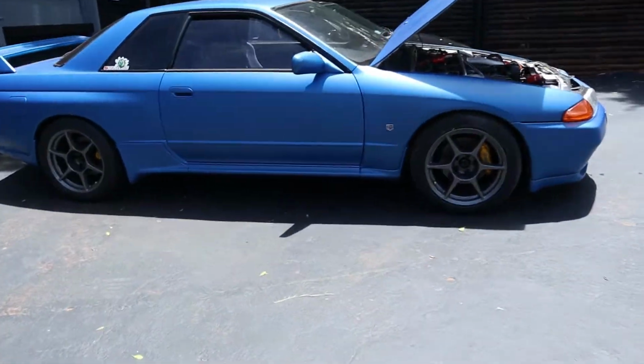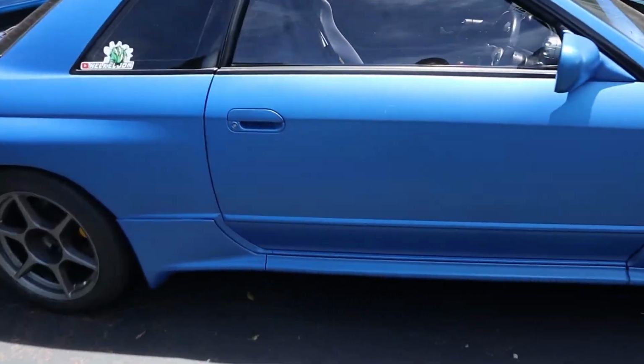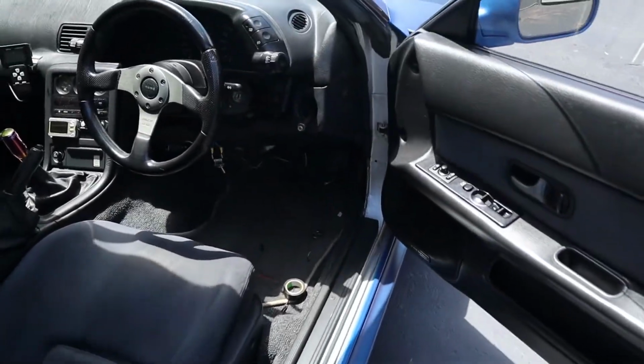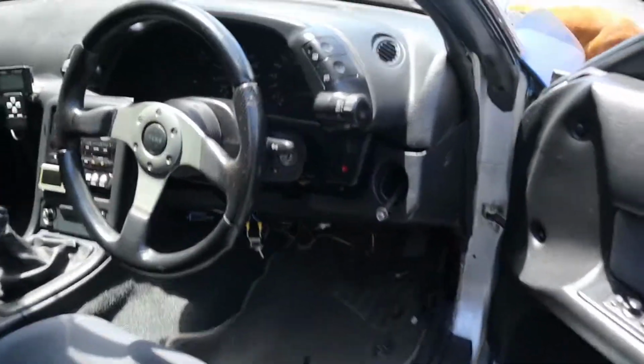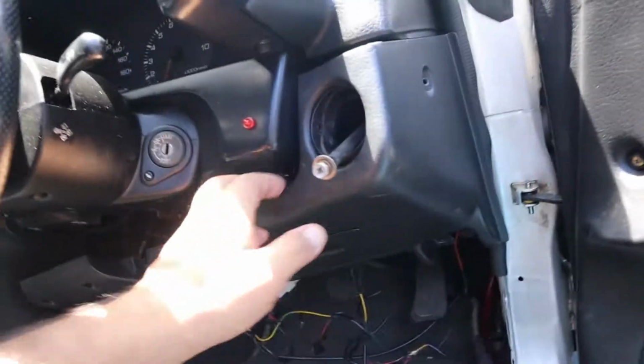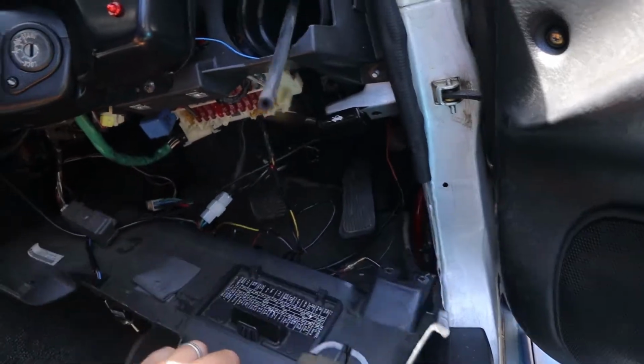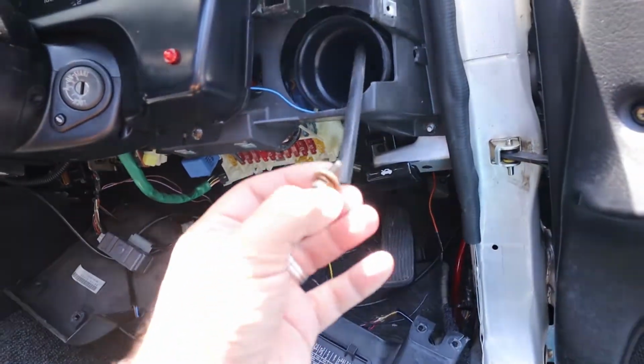The GTR. The GTR, my friends, is still in pieces. Still needing to be put together over here. Huge mess. Stuff's dangling. Stuff's falling around. Whoops. See, I made it even worse now. That's supposed to go in there.